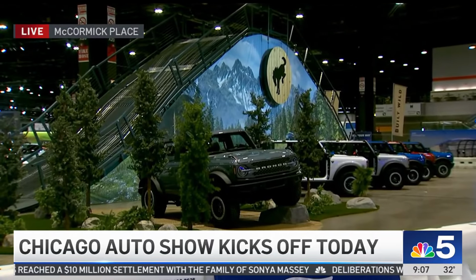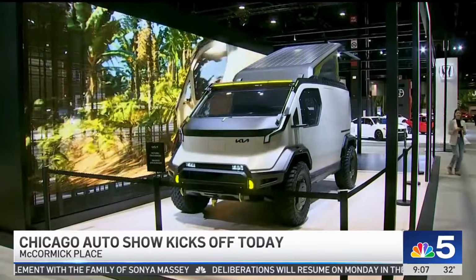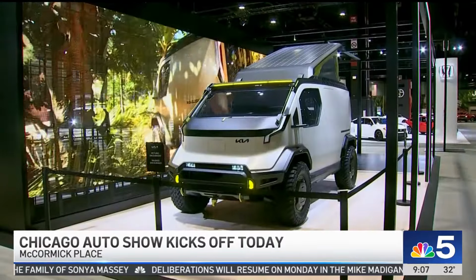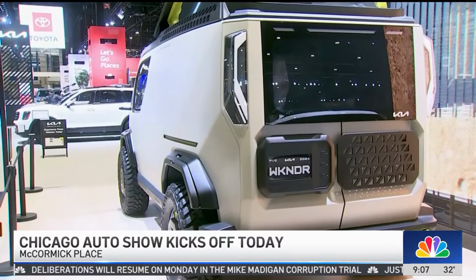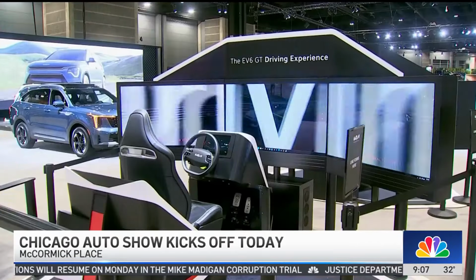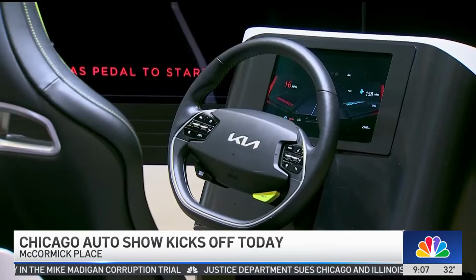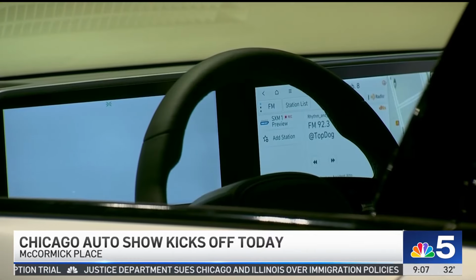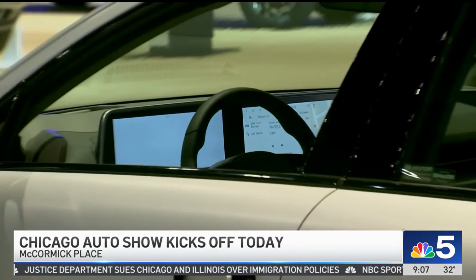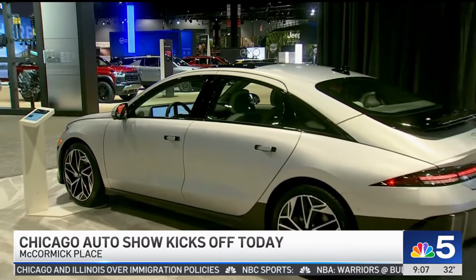How cool is this? I want to show you some of the things that caught my eye right as I walked in this morning to McCormick Place. Of course, the auto show kicking off this morning at 10 o'clock, less than an hour here. This is the 2024 Kia Weekender. You can take a look at all the space on the roof for camping trips. You can also actually jump behind the wheel in general with the Kia Telluride driving experience, and that's one of a few driving simulators you can check out at the auto show.